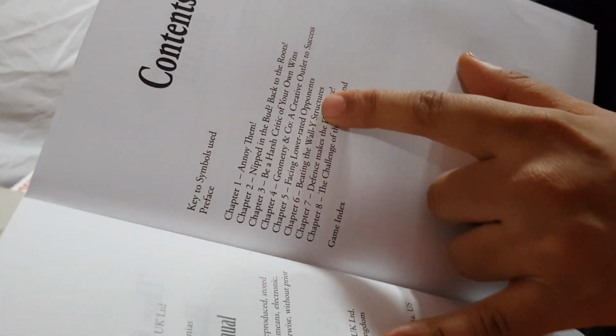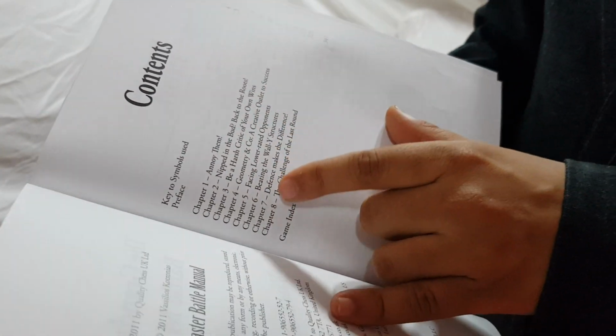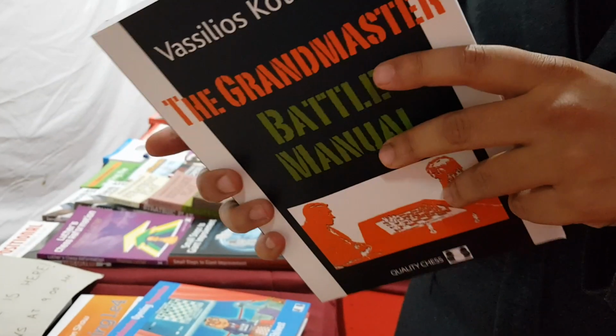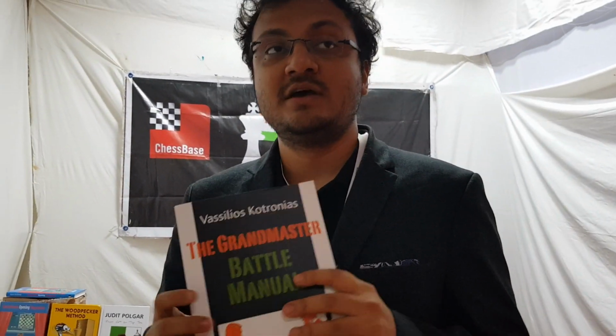Kotronias has gone through this, where he speaks about some very nice chapters like facing lower rated opponents, be a harsh critic of your own wins, defense makes the difference. I like this book very much. It also speaks about last round problems which many people face when they are in a must-win situation.